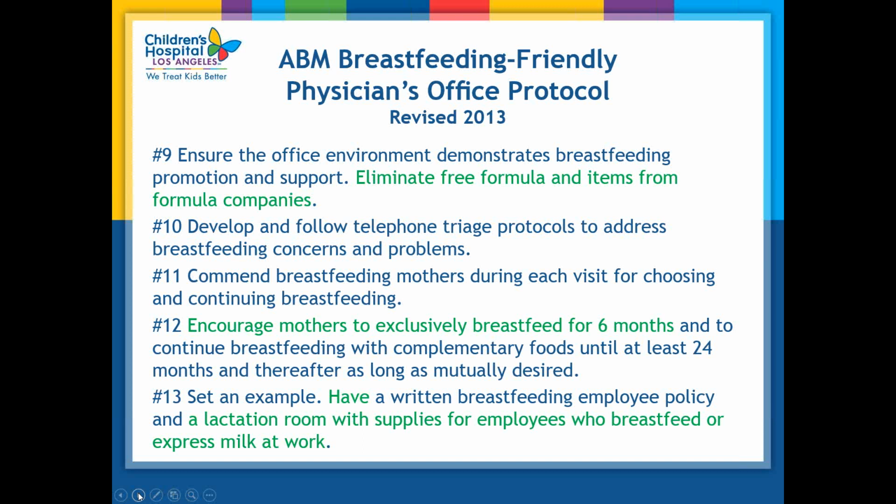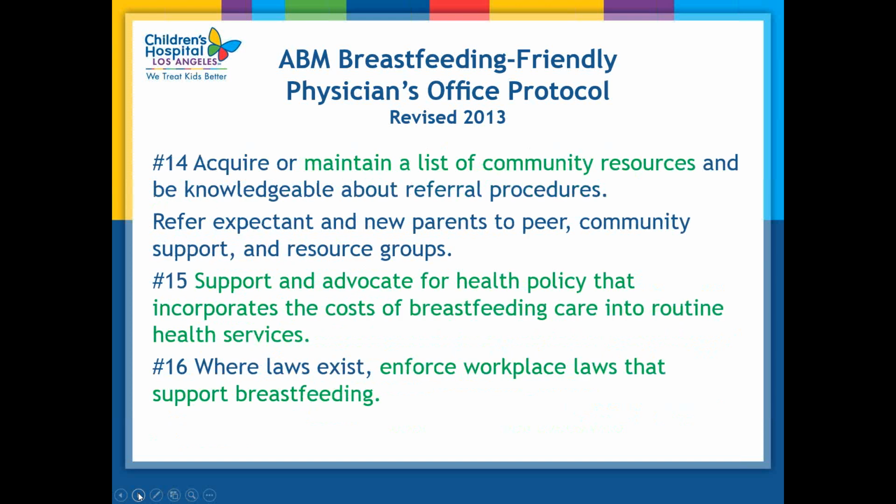Encouraging mothers to exclusively breastfeed for 6 months. We've always done this, but we had to stress it further for our pediatricians. And then having a lactation room with supplies for employees who breastfeed, very, very important to support employees, and that will lead to better support of families. Maintaining a list of resources, always very important. We are the most significant resource right in our area, but there are others, including local WIC sites, and we do maintain a great relationship and share clients.